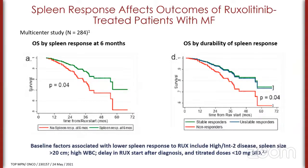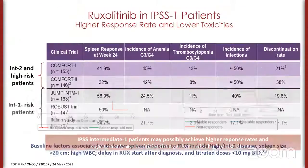They compared spleen size reduction in patients who have stable responses with those with unstable responses. You can see there is not much difference in the two arms. However, patients who don't have any spleen response have a markedly reduced overall survival than the patients who have any kind of response, but there is no significant difference if the patient doesn't maintain that spleen response. Baseline factors associated with lower spleen response to ruxolitinib include high and intermediate-2 risk disease, spleen size greater than 20 centimeters, and high WBC count. Delay in starting ruxolitinib after diagnosis has been shown to reduce overall survival, as have titrated doses less than 10 milligrams BD.